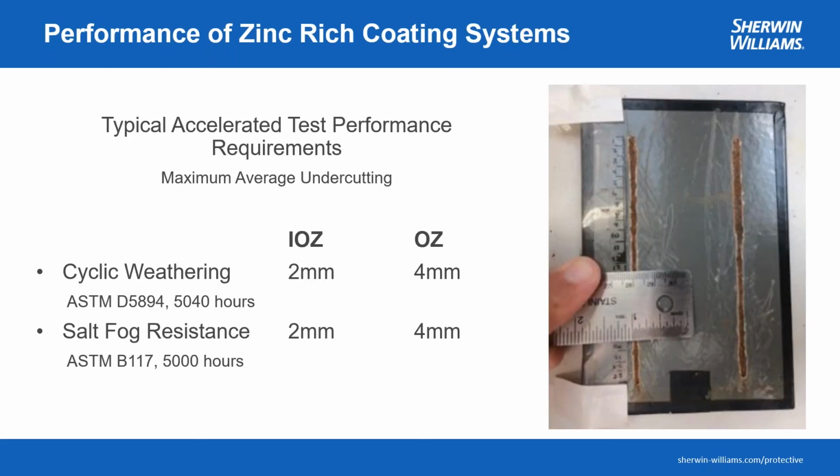As we look at performance of zinc-rich coating systems, ASTM tests for cyclic weathering, also called corrosion weathering, and salt fog resistance are the primary tests required by performance-based coating specifications. Steel test panels are abrasive blasted, coated, cured, scribed, and placed into cyclic weathering or salt fog test chambers for nominally 5,000 hours of exposure, roughly about 6 months worth of exposure. Cyclic weathering exposes test panels to a salt solution with wet and dry cycles, as well as ultraviolet exposure, while salt fog resistance exposes panels to a separate salt solution in effectively a continuously wet or fog environment.